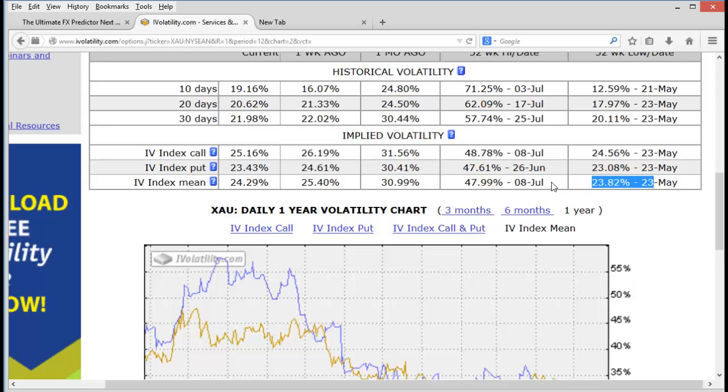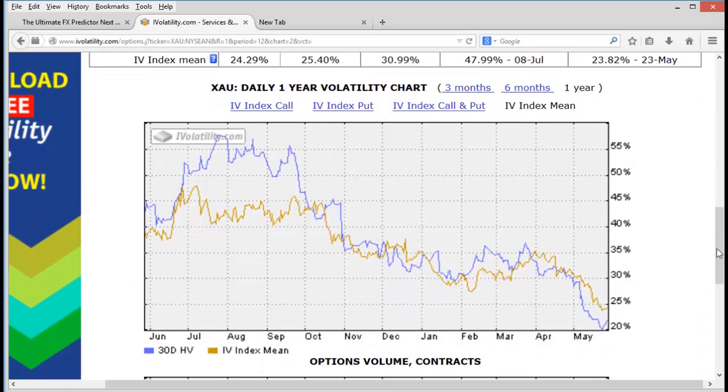The high was in July 08 at 47. So it's been a while coming. But we're seeing a major pullback in the gold and silver market again, which is consistent with these markets breaking out to the upside. So I thought I'd just throw that one into the market view for you as well.